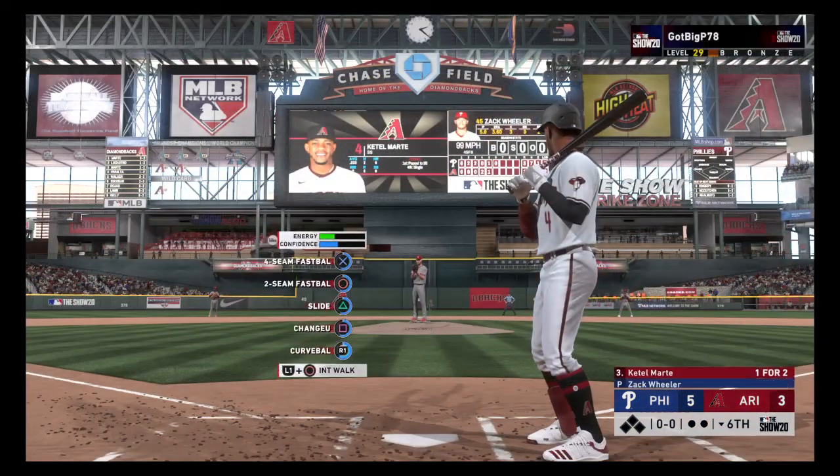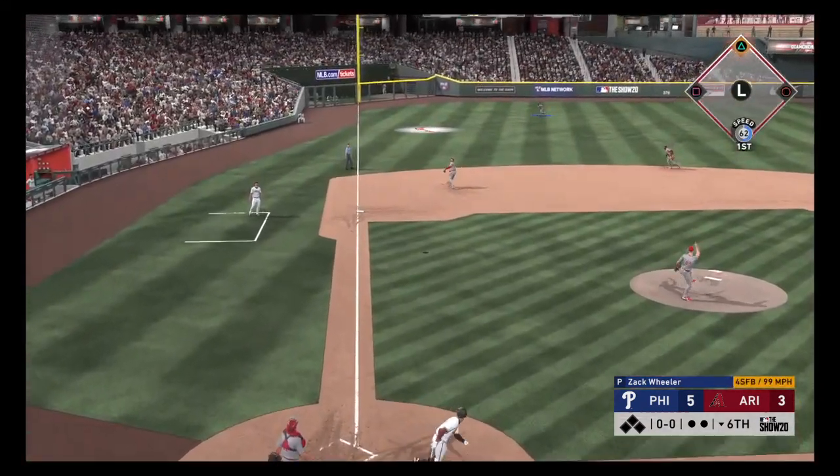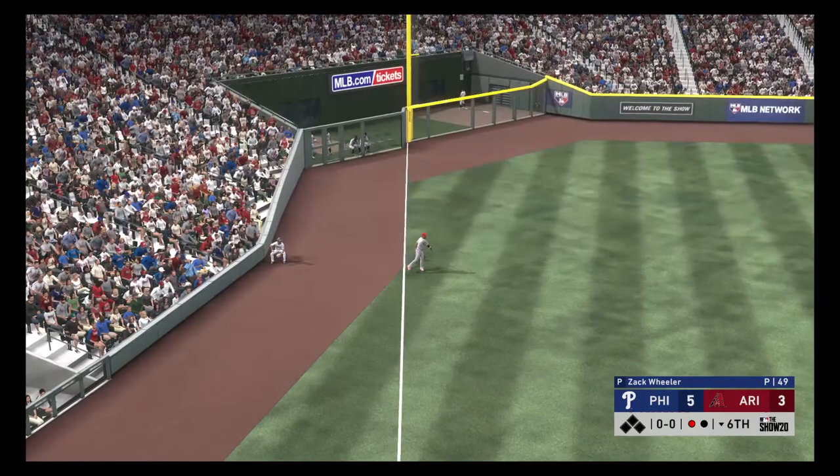Now at the plate, Ketel Marte singled home a run in his last time up. Here's the first pitch to him. Lifted the other way down the left field line. McCutchen on the move. He gets there to make the play for the first out of the inning.